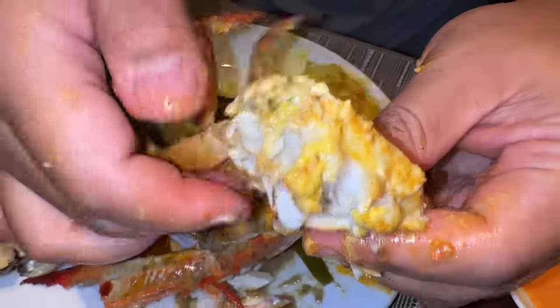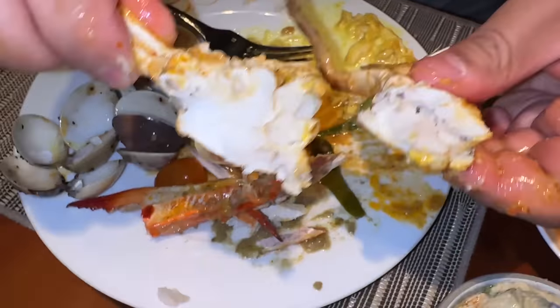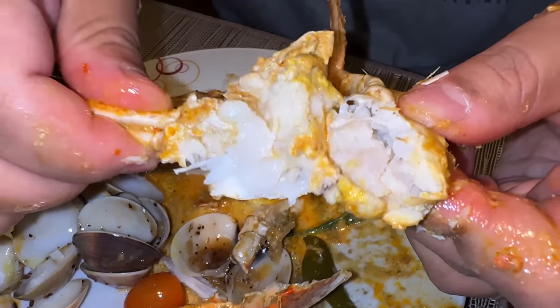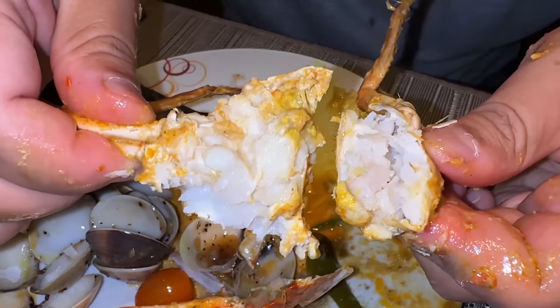I mean, cold flower crab is good. This is even better. Best meat is right here in the joints. Look at all that sweet, succulent crab meat. Some of the innards are attached to this as well.